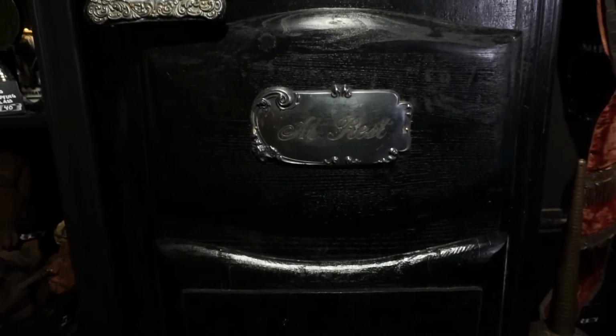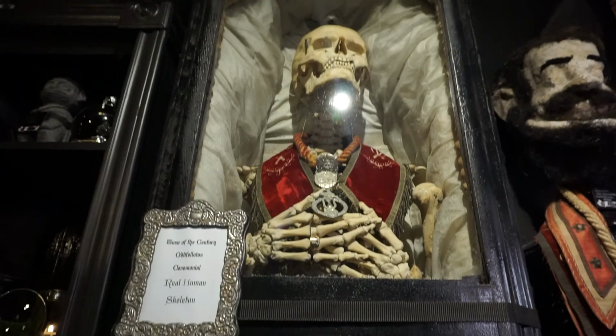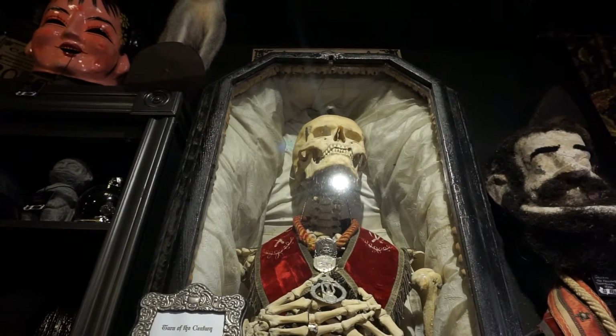They got their name because during that time period they were a charitable organization, as they still are, and that was considered to be odd and unusual during that period of time. They used skeletons like this in their ceremonies, their initiation ceremonies for new members. It was to remind them and make them think of their own mortality.